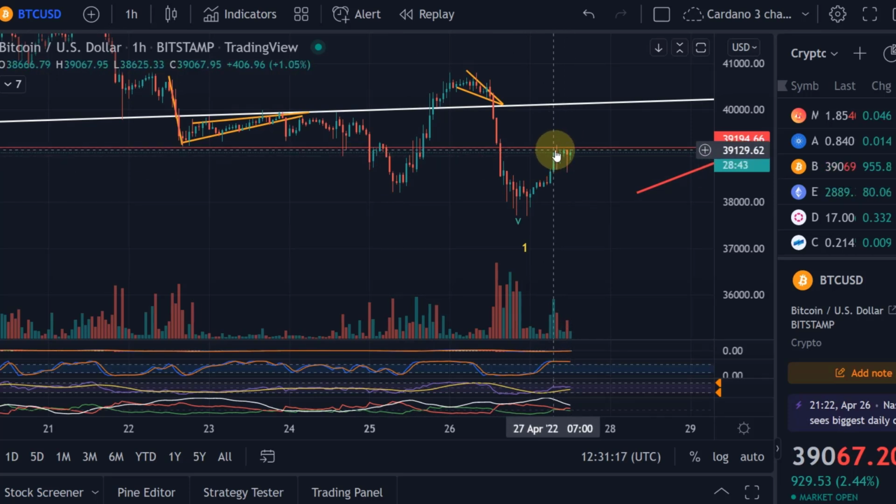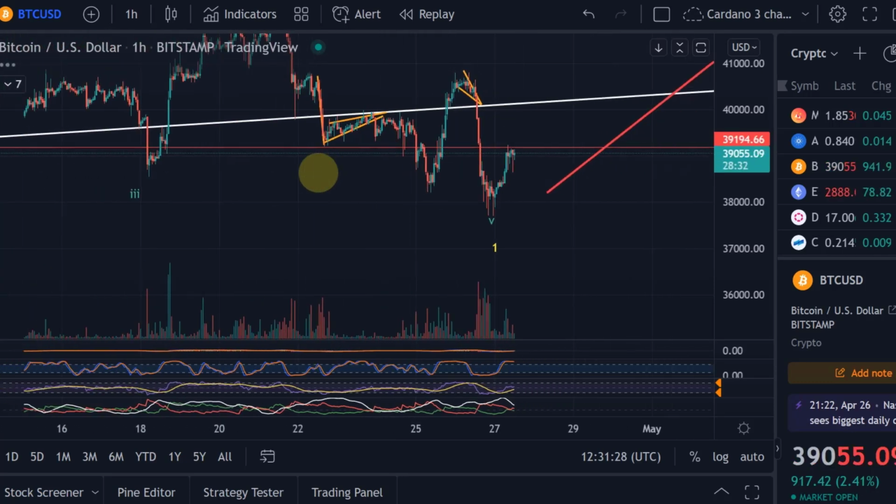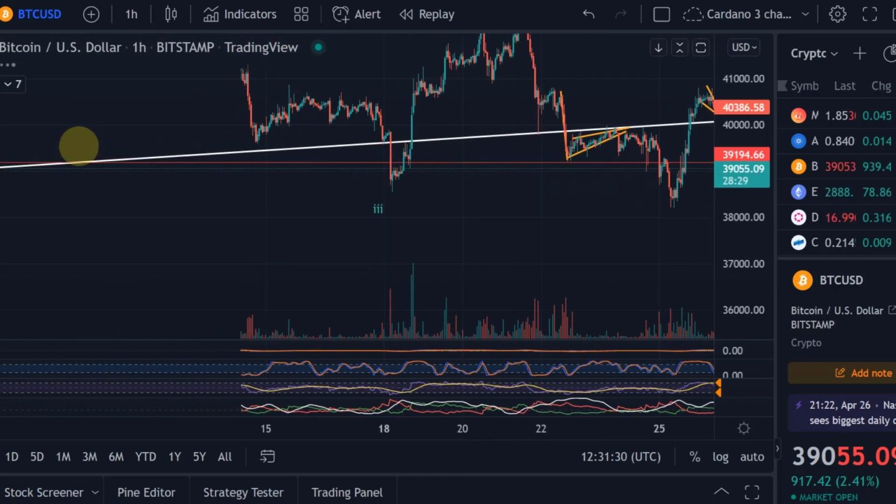But now we need to move above that 39.2k level. That has been support here various times, here on the 22nd, here on the 24th. It is just an important level that has provided support before.